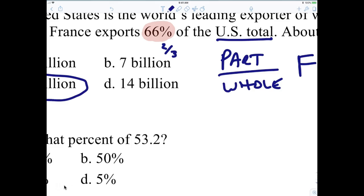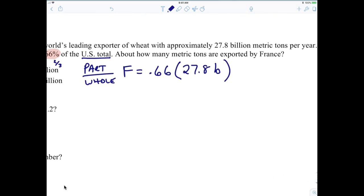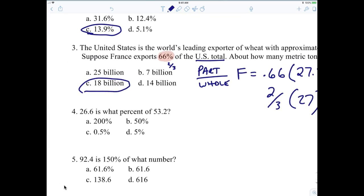Now, why do I say that? Because I didn't have to do any work on this. Because I'm just doing 2/3 of what? 2/3 of 27. Everybody see that? Well, because I'm just estimating. Because it's multiple choice. So 27 divided by 3 is what? 9. Times 2. 18. Boom, there's my answer. Does everybody see that? Right?